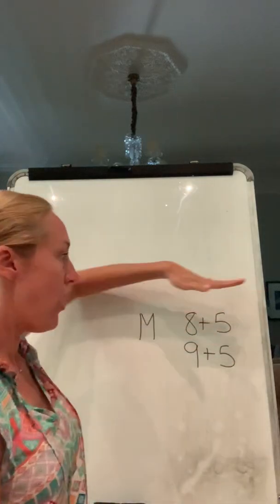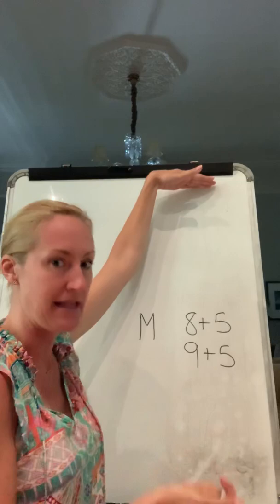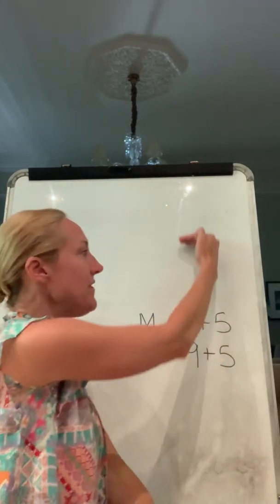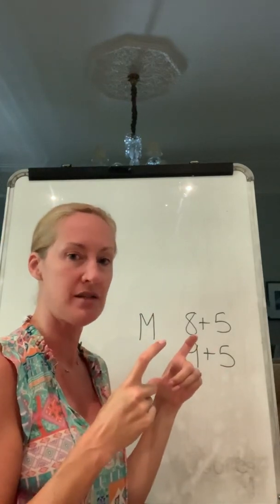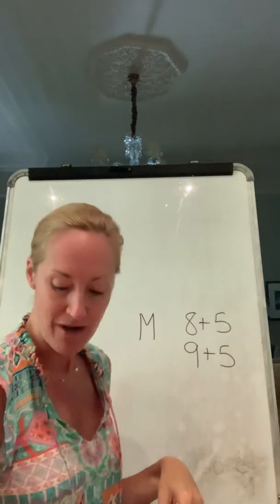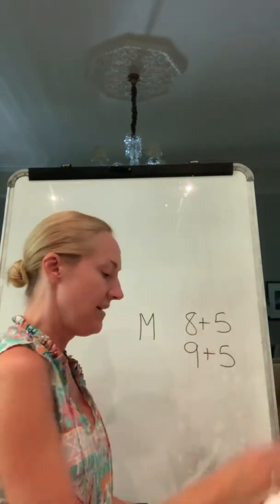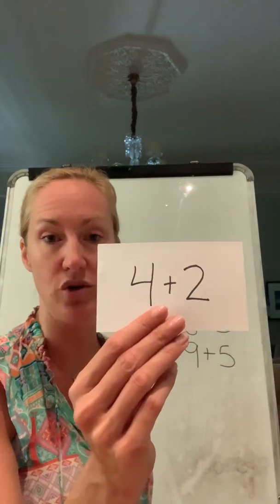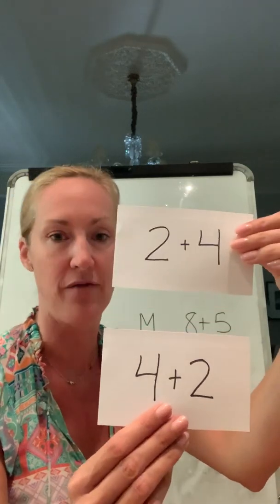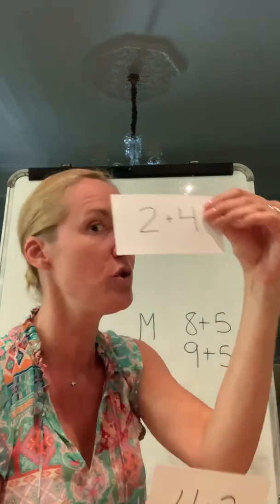That means that all the facts on the list before that, they should already have memorized. So whatever level they're on, for the previous levels, I would make little note cards of what those facts are that are already memorized. And I would also make sure that you're including the turnaround fact. For instance, if the fact is 4 plus 2, also make a card that says 2 plus 4. This is the turnaround fact. And remind them they're going to have the same answer. If you know 4 plus 2, you know 2 plus 4.